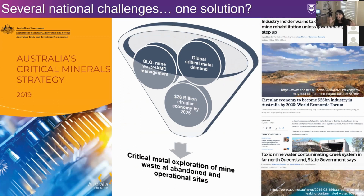The work we're doing with the GSQ is focused on a few different big challenges we've got right now. Australia has a critical minerals strategy. We know there's a global demand for critical metals. We know that the social license to operate is a big deal. It always has been, but it has become more centre stage after some of the recent disasters internationally, and I'm talking about Brumadinho, of course.